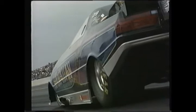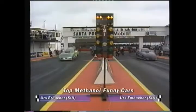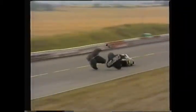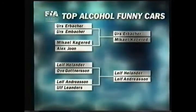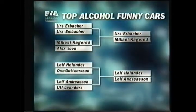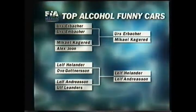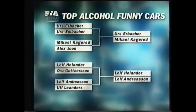Our next pairing. Well, this is Urs Embacker with the Hawaiian car and number one qualifier with the Pontiac Firebird. Urs Embacker, this an all-Switzerland matchup. And you can see the kind of form that Embacker's on with the green car here this weekend. Mercilessly thrashes Embacker. Well, this sets up our semi-finals: Urs Embacker and Michael Kagerad, Leif Helander and Leif Andreasen.